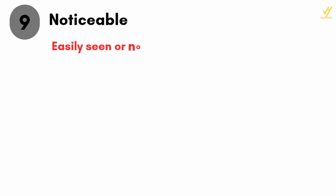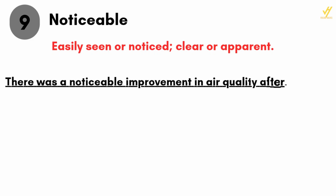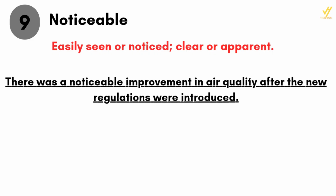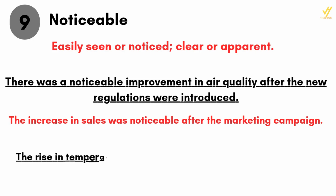Noticeable. Easily seen or noticed, clear or apparent. There was a noticeable improvement in air quality after the new regulations were introduced. The increase in sales was noticeable after the marketing campaign. The rise in temperature was noticeable even to the untrained eye.